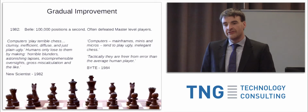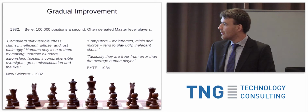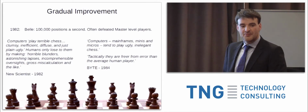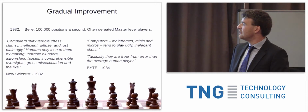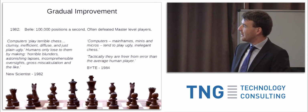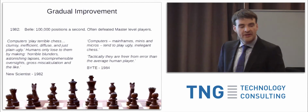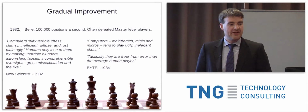During the 1980s, the computers were still struggling, but making quite quick progress. But as you can see here, the experts weren't particularly impressed. As New Scientist said, computers play terrible chess. Humans only lose to them by making horrible blunders. And Byte was similar with its ugly, inelegant chess, but tactically they're freer from error, which was basically what was happening at the time for computers, that they didn't make blunders.